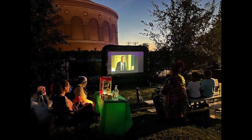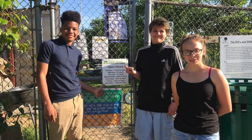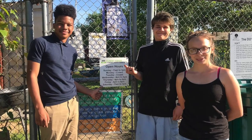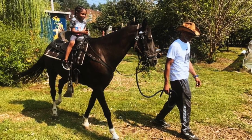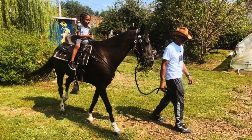With recreation, we have movie nights here at the garden that are free to the community. We have open hours on Wednesdays through Sunday during the summer and employ local neighborhood youth through our Stewards program. We just had Autumn Fair about a week ago, and we had the Arabers down here with the horses and had horseback riding, and it was a really neat, very Baltimore affair.